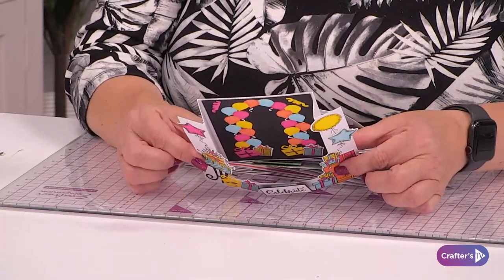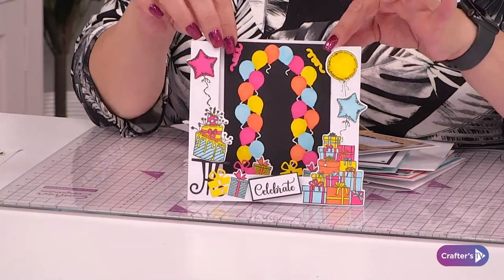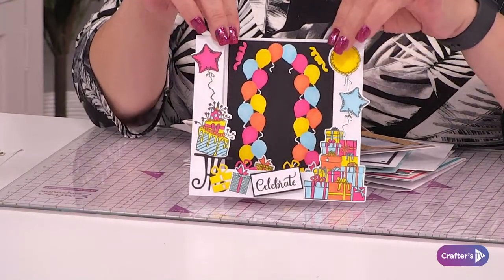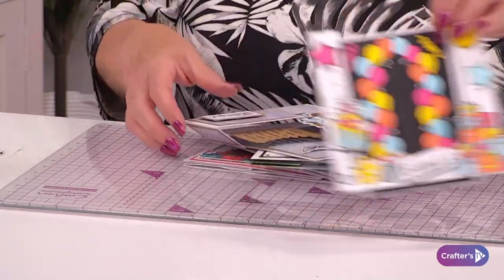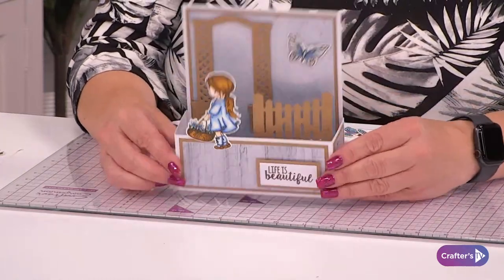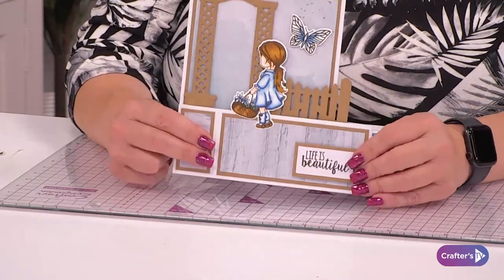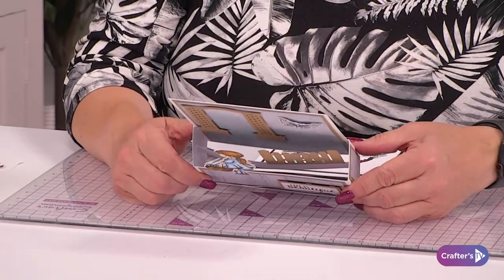Now, this is a lovely bridge fold card, but again, because it is a scene, you build up your scene, you create your own story, so to speak, and tell the story of what you want to say. And I absolutely love them. Lots of different styles of cards these can go into from your box. This folds nice and flat, by the way. But I'm going to take you through how you can create these dimensional cards.